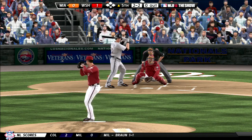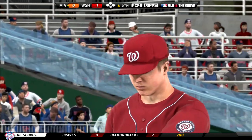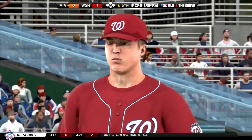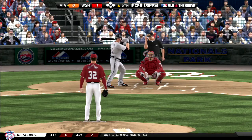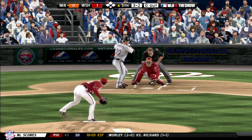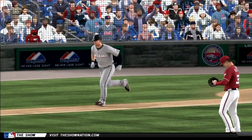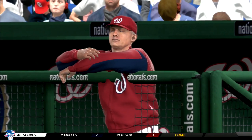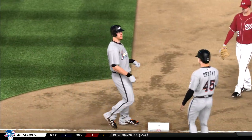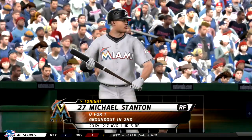Here's the 2-2 offering. 3. 3-2 now. And a good eye here as he takes 4, and it's a base on balls to lead off the fifth inning. Well, when you're holding on to a one-run lead, you don't want to start walking guys, especially not the leadoff hitter. He'll kick himself over that one, but he's going to have to put it behind him quick.